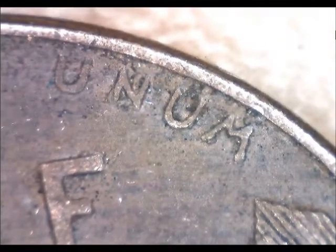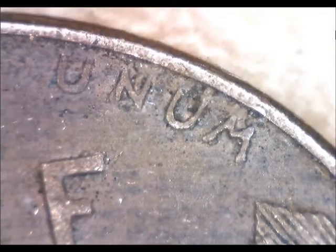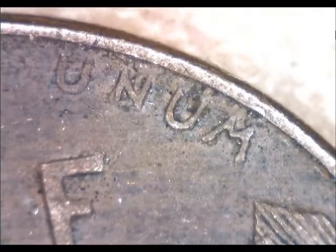That's kind of odd. Look at that M. See if I can get a better look. That is really odd. I just noticed that. Look at the M. That is really something. I'll have to research that. That's a pretty cool find. Let's go over to this side.